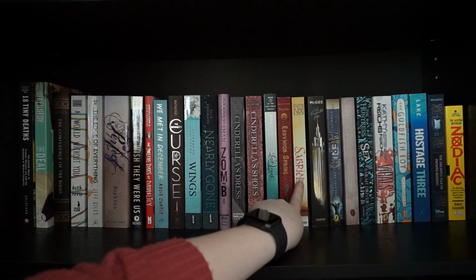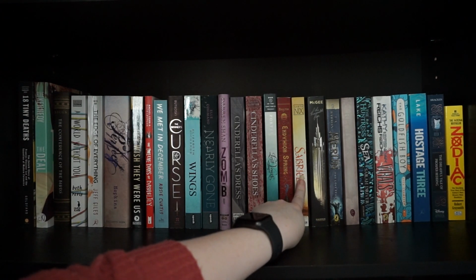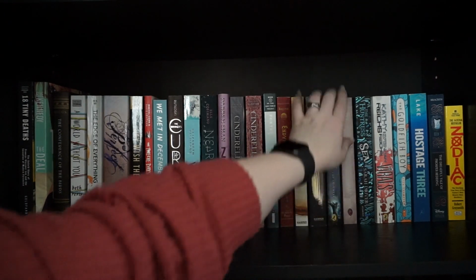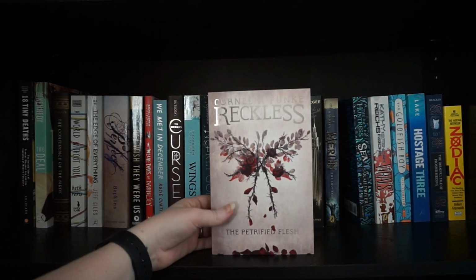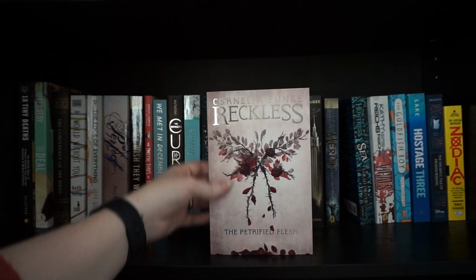Then I have Sabriel by Garth Nix, which is an old, I think, fantasy series. I got that for Christmas a few years ago. I have The 1000th Floor. I have book 1 in the Merlin series. Right here I have Reckless by Cornelia Funke. I think the title is The Petrified Flesh, and it's a part of the Reckless series.